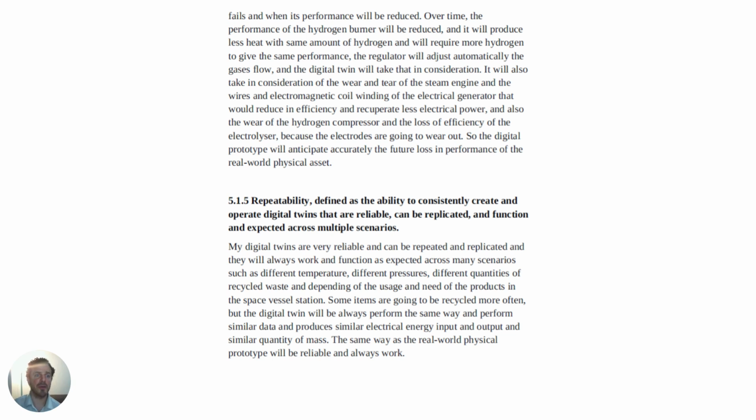Performance over time: the performance of the hydrogen burner will be reduced and it will produce less heat with the same amount of hydrogen, requiring more hydrogen to give the same performance. The regulator will only reduce the gas flow, so we also take into consideration the wear of the steam engine and the wire and mechanical winding of the electrical generator, which will reduce the efficiency and give less electric power. We also consider the wear of the hydrogen compressor and the loss of efficiency of the electrolyzer because the electrodes degrade. The digital twin anticipates the future loss.